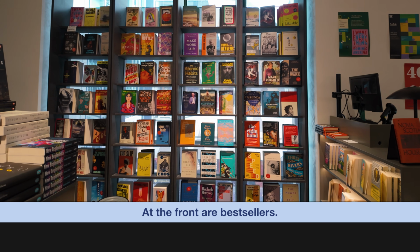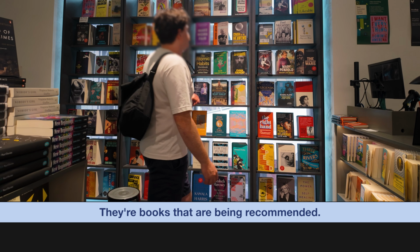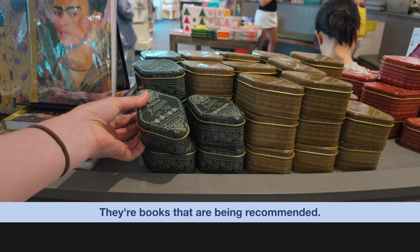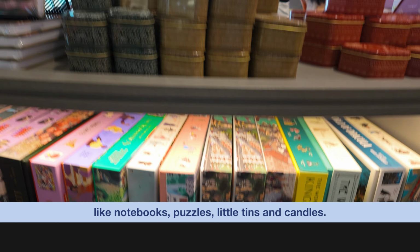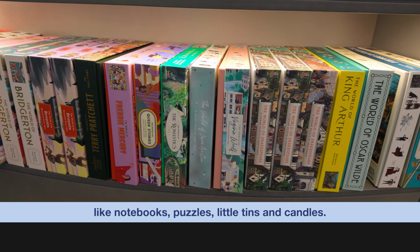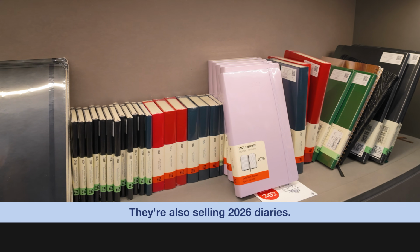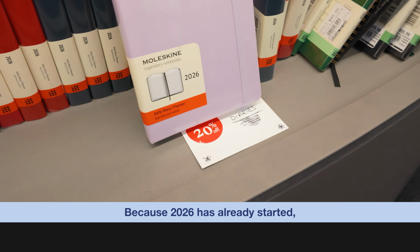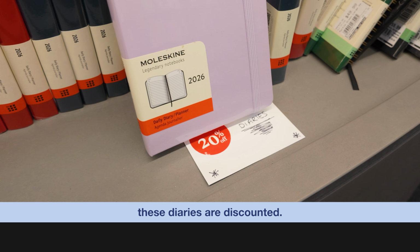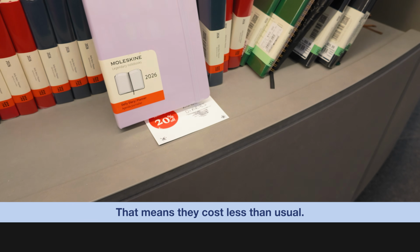At the front are bestsellers. They're books that are being recommended. They also sell gifts like notebooks, puzzles, little tins, and candles. They're also selling 2026 diaries. Because 2026 has already started, these diaries are discounted. That means they cost less than usual.